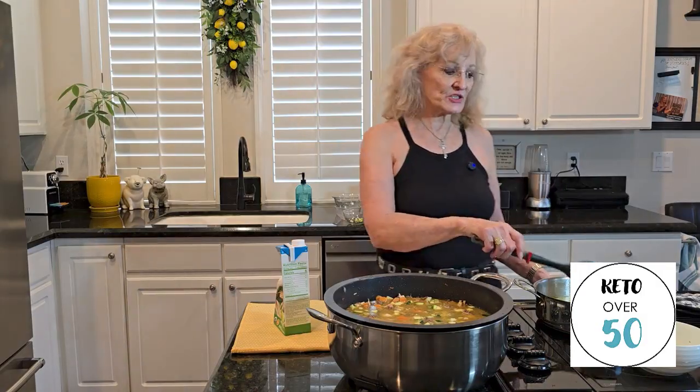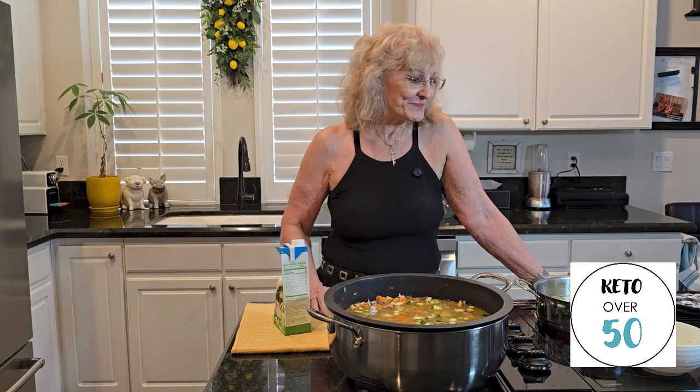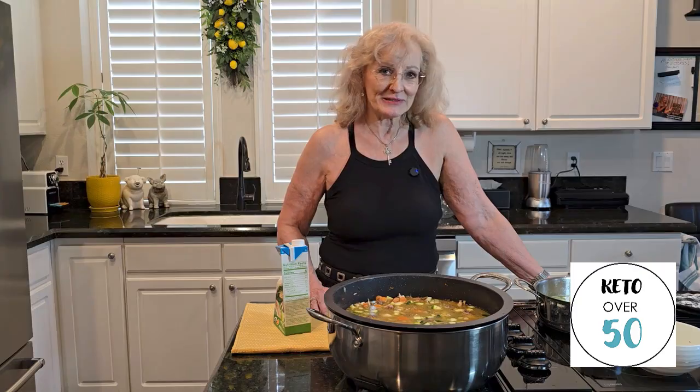You know, I have another pan just like this, only it's deeper. I should have used it because I'm thinking about how I'm going to blend this with the stick blender. And I'm predicting it will go everywhere if I do that. So I'm going to have to put that in a bowl to blend it. I make more work for myself.